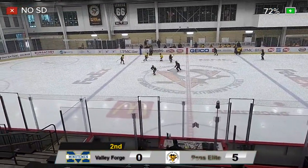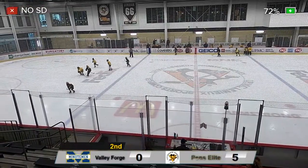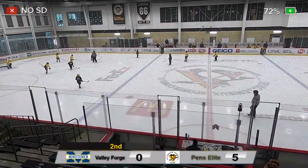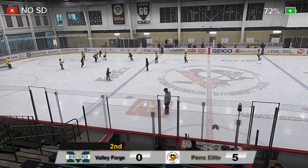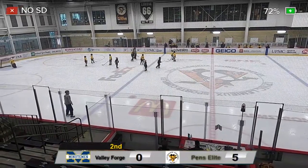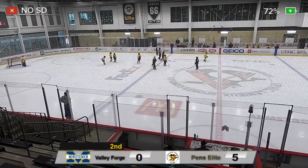He'll drive to the outside. Send it back to the middle. Luarchuk, but Bloom unable to keep the skate back. His leg needs to be about 2 inches longer for that. And with 21 seconds left, we head to a face-off outside of the Valley Forge zone.